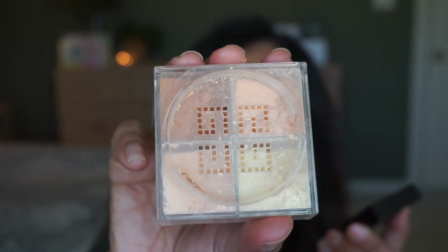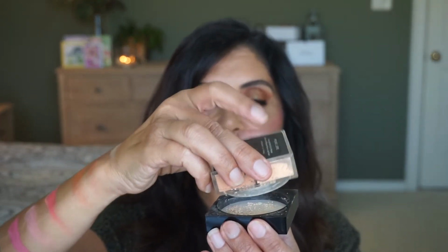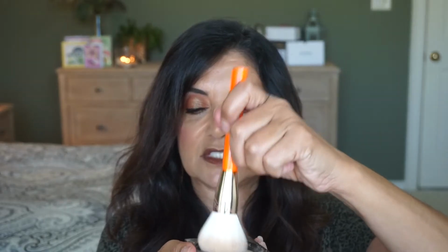Hope Line Mimosa. This one does not come with a buff, and here are the 4 shades in here. I believe this is the second to the darkest one that they have. Now the only thing is that it does have a strong perfumey scent, but after you apply it, it just dissipates, and I don't smell it anymore after that. And again, you just turn it upside down to tap it, and again, here's the powder. And then you just get the powder brush, again, tap off the excess, and then apply.